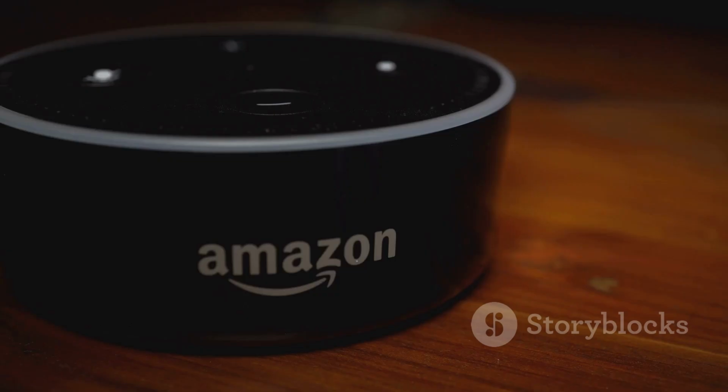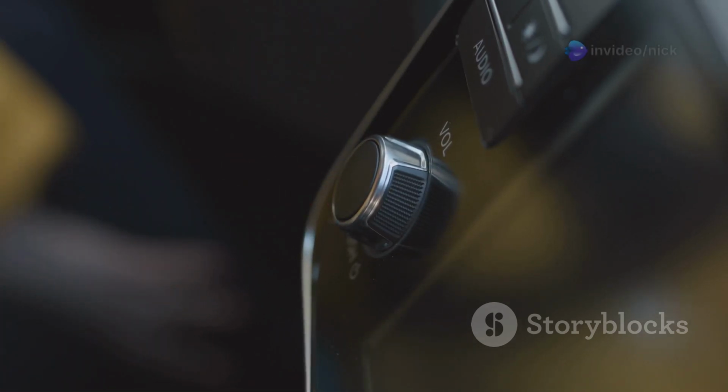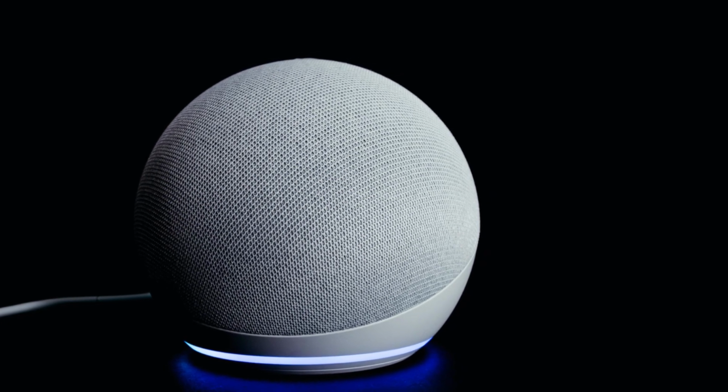Compared to something like an Echo Dot, the sound quality is pretty comparable. It's clear, it gets decently loud, but it lacks a bit of bass. If you're mainly using it for alarms, podcasts, or casual music listening, it does the job just fine. But if you're a serious audiophile, you might want to consider pairing it with a more powerful speaker.